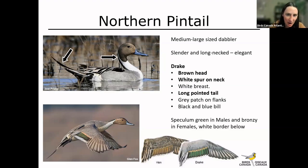And if you look at the picture on the bottom, you'll see that the speculum is green, with a sort of straw colored, buffy color top and white bottom. And so that's for the male, and the female is there in the illustrated picture. It's sort of bronzy, generally with white on the bottom.